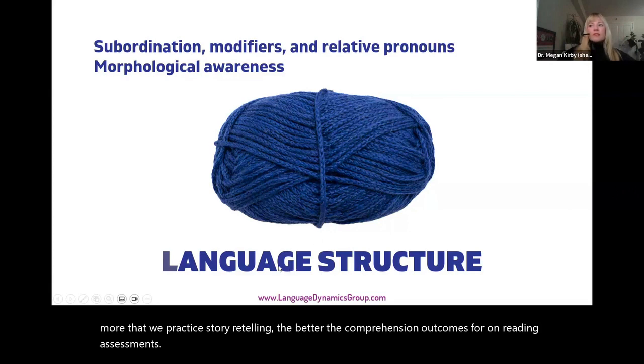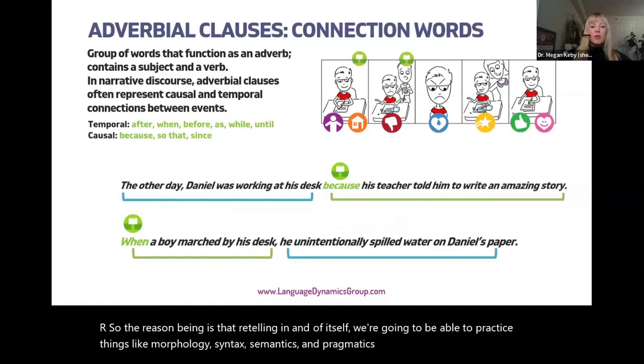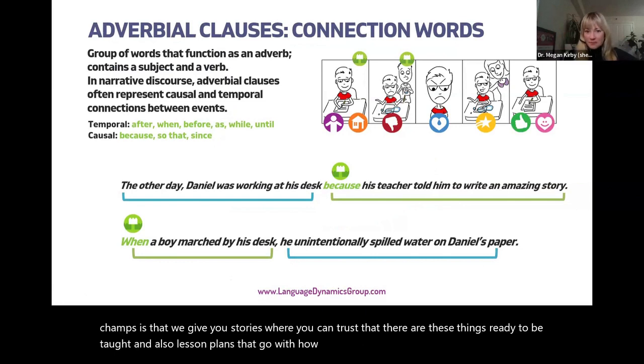The reason being is that retelling in and of itself lets us practice things like morphology, syntax, semantics, and pragmatics. And the reason being with Story Champs is that we give you stories where you can trust that these things are ready to be taught, and also lesson plans that go with it. How the heck are you supposed to teach these?